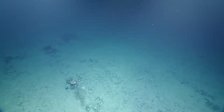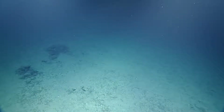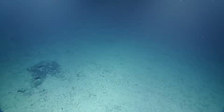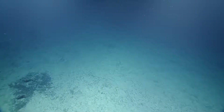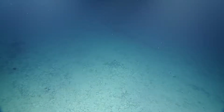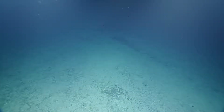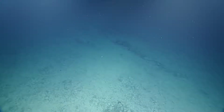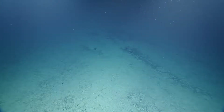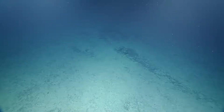Shrimp? And a Venus flytrap anemone? I'll just mark it. We can look at the footage later. So, anemone right there. The benthic team will pick up with the photos. Okay. So we'll look at those and analyze those for benthic composition. Cool. Yeah, I'm slowing it down now. Oh, there's another one. At the very bottom. All right.